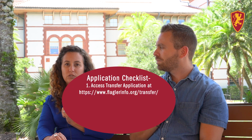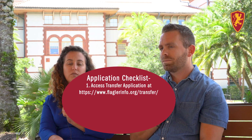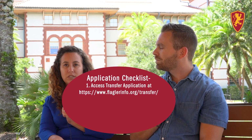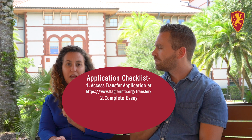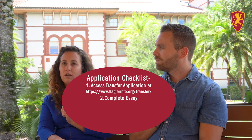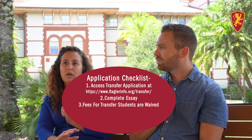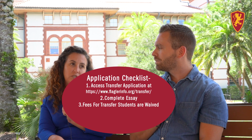The transfer application is accessible on our website. Transfer students do need to fill out our transfer application. The common application is not an option for transfer students, so that's really important to note. Our Flagler College application does include an essay component. You'll see that at the end of the application, so go ahead and attach that there. You'll also notice that there is no application fee for transfer students.